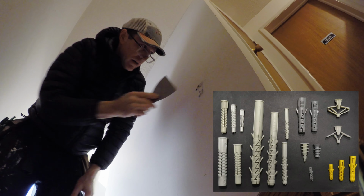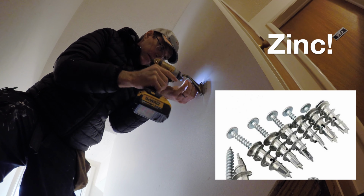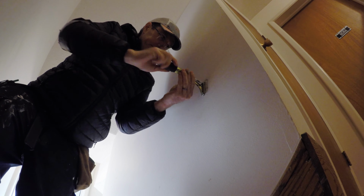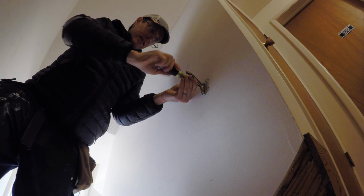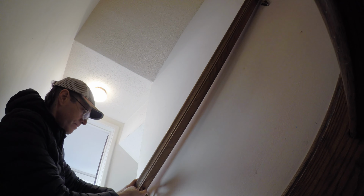You've got a ton to choose from if you're looking into anchors. I use a couple different kinds. These were the kind of lead or some kind of metal. I find they work really well in a lath and plaster situation because they will tap into the lath especially well. So once I got the anchors installed, I had a nice solid connection and could hang up that railing once again.